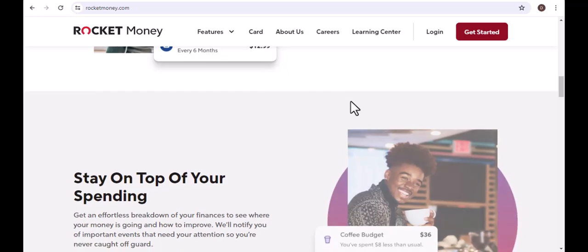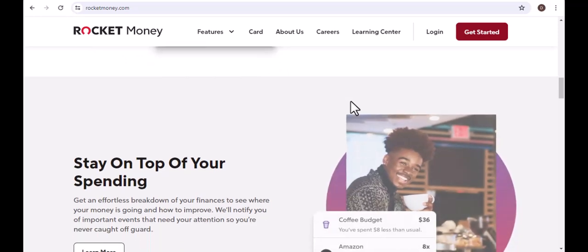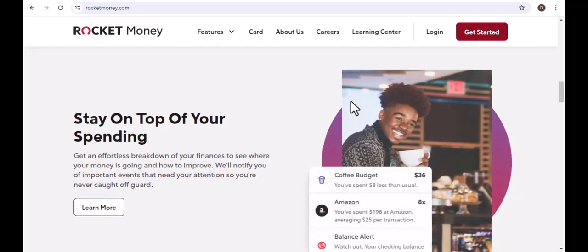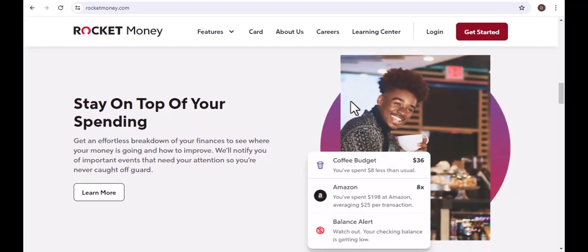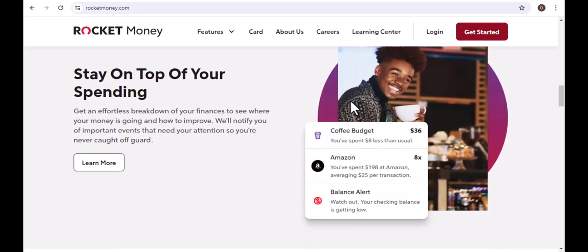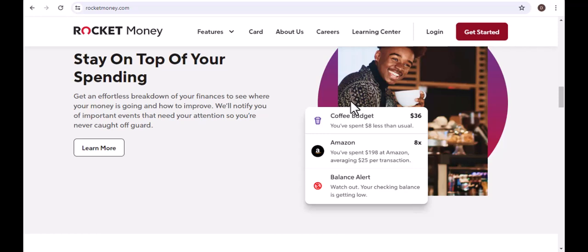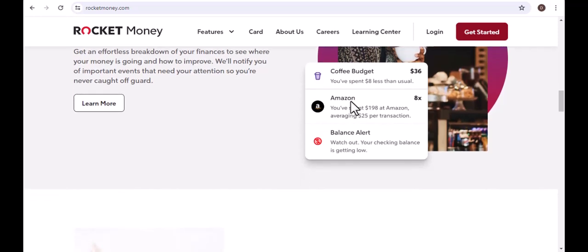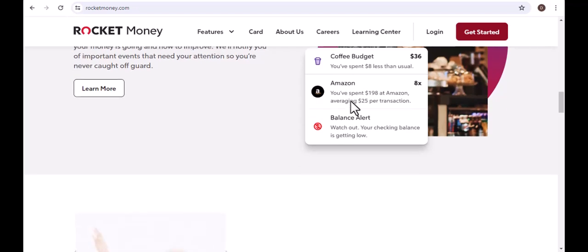Use screenshots. Visual aids can be incredibly helpful in explaining complex issues. Take screenshots of error messages or other relevant information and include them in your email. Be patient. While Rocket Money strives to respond to inquiries promptly, response times can vary. Be patient and allow the support team time to investigate your issue.